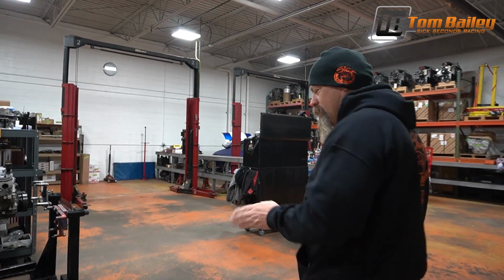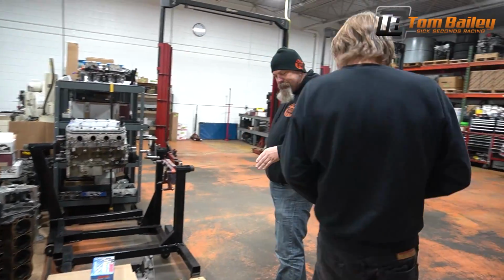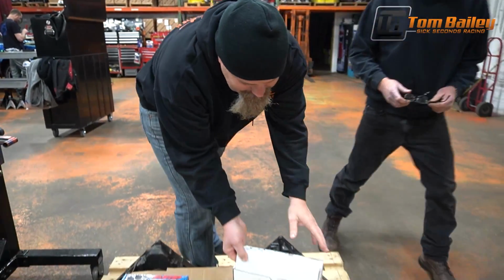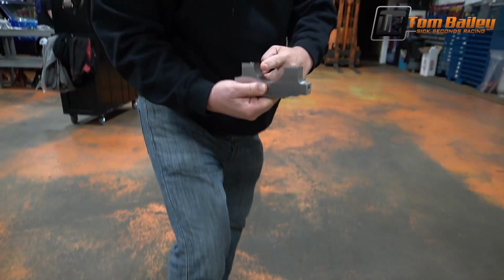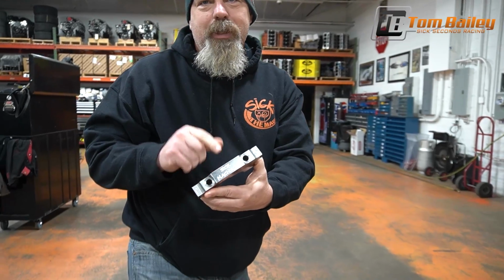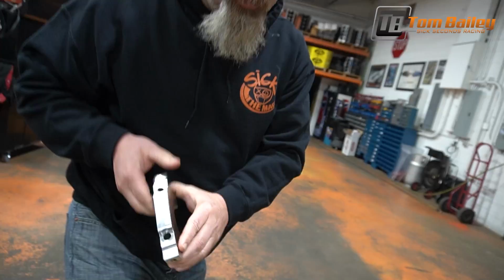So the LS went to Steve for Steve to put that together for Aiden's car, and then the two Hemis came here. So Billy's already got them on crates, ready to go out, but we've got some caps that aren't good. If you check out these caps, they were bored wrong. Is that what you're saying? Yeah, we did it wrong. Check out that sick machining. So we actually did make Gen 3 Hemi caps for these, so Rob made those on the machine.